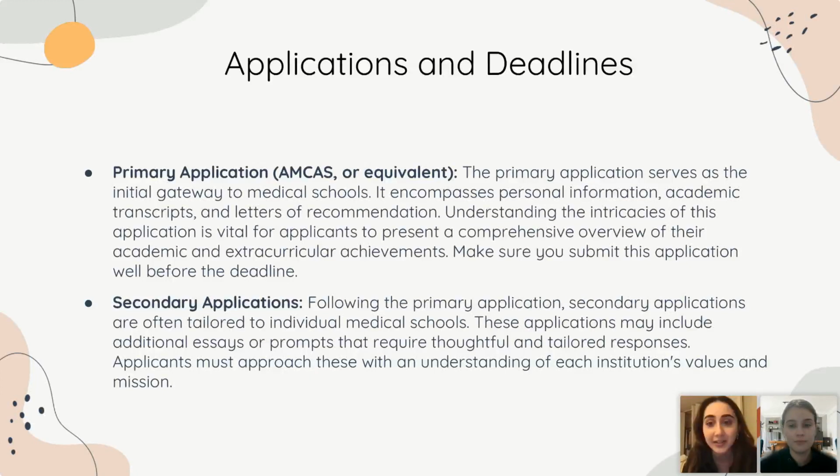And it becomes really clear if you have a really specific response that shows that you did a lot of research on that school, or if your answer is just kind of general or vague. So yeah, I would say the secondary application is really important.